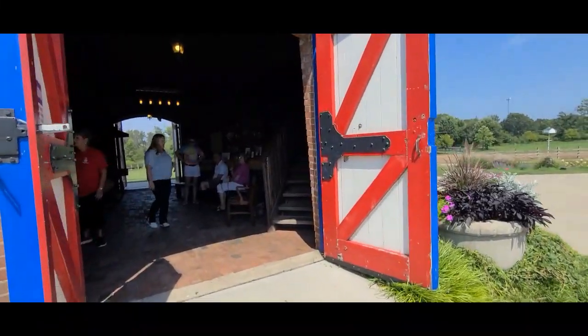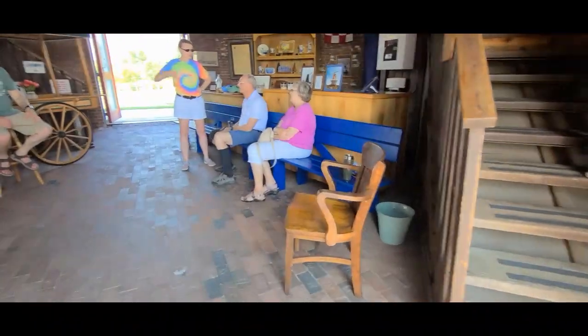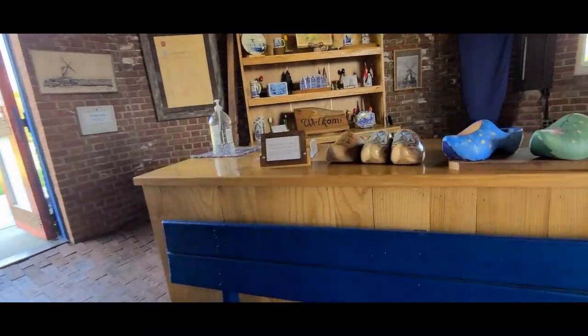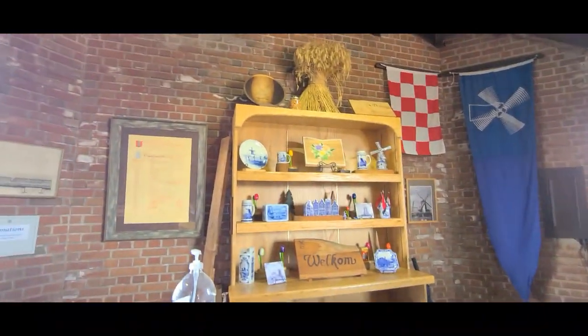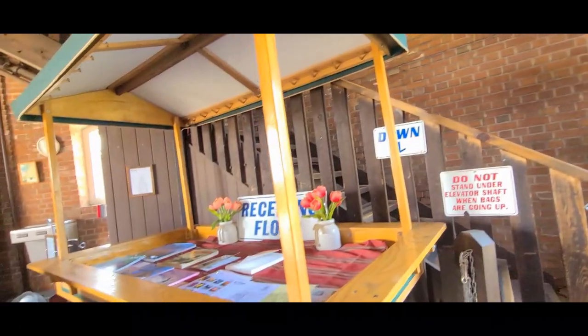Oh, look at it. Let's go in here and see what it's about. It's a little gift shop. Harry Vanderburg went her way. Her kids had Harry Vanderburg. Yes, we were playing that bingo up there.